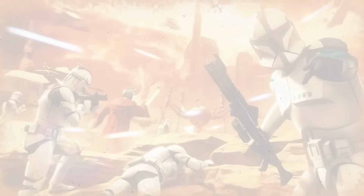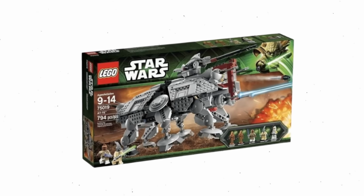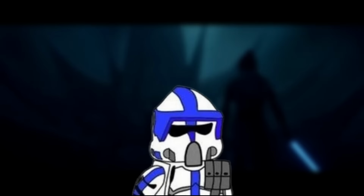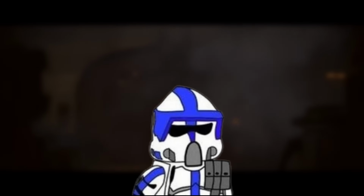Most of these sets come from the Battle of Geonosis, with the coveted Republic gunship and ATT being all-time highlights, not just for this movie, but for LEGO Star Wars as a whole. These sets are so iconic, and even though we've gotten them kind of remade now, it was really crazy trying to get these in 2020 when Clone Wars came back and everyone wanted them.